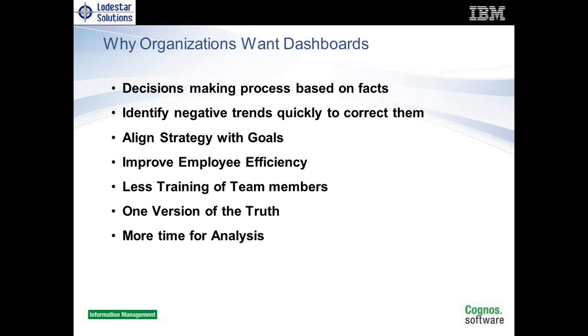And the big one for those of us that come up out of finance is more time for analysis. We did not go to school to be data chasers. We went because we're highly analytical and we love numbers. We like to analyze the numbers. So if you can eliminate the data chasing and give people the proper tools to analyze, they will make better decisions. And the winner, as I spin it, is to make or save the company more money.